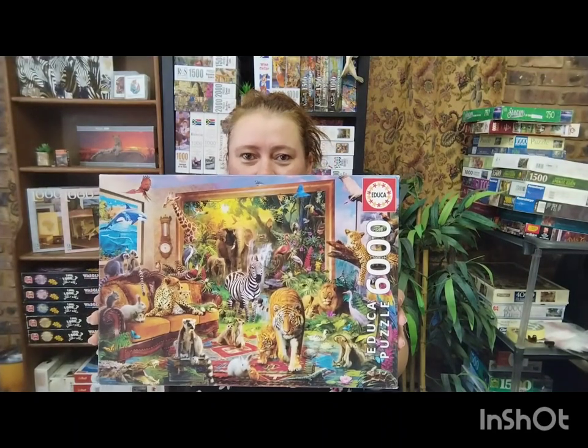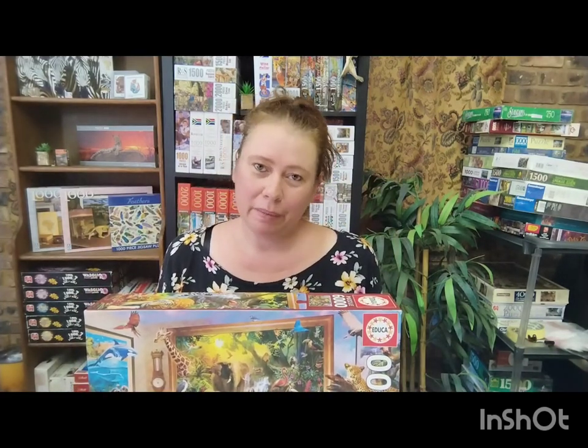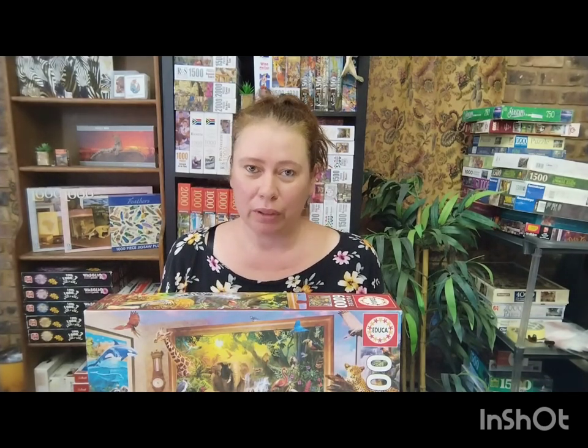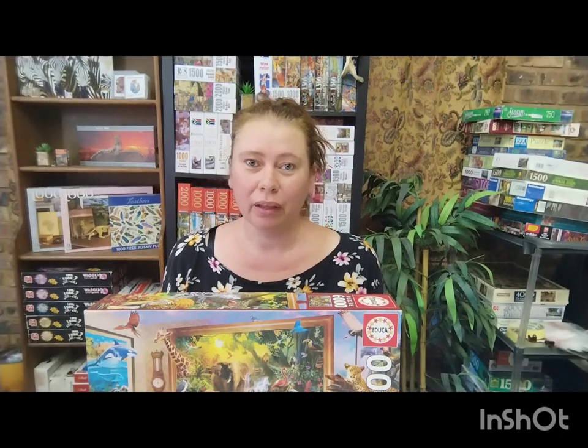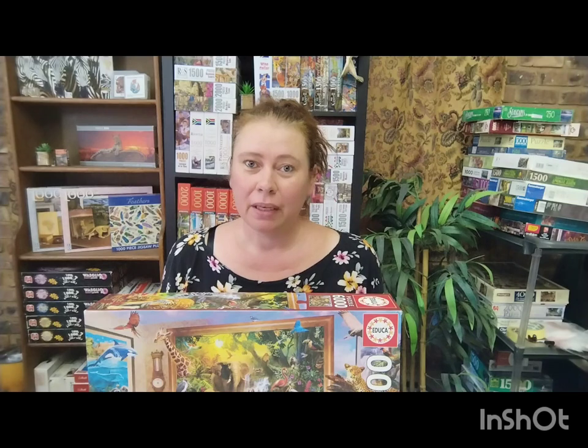Today's puzzle is the 6,000 piece Into the Bedroom from Educa. It's my biggest puzzle to date and I finished it just one day shy of 1 month. Because this puzzle is already longer than usual, I'm going to keep this short and jump right into the time lapse. I'll share my thoughts during the time lapse.